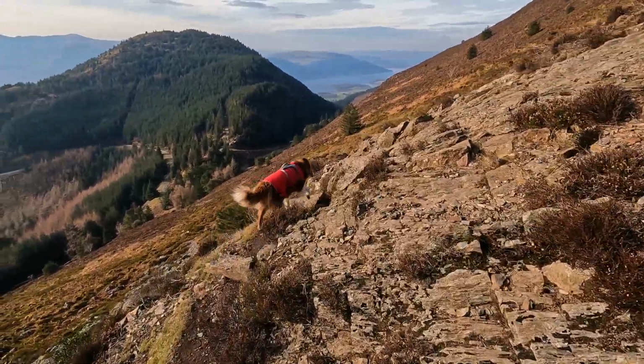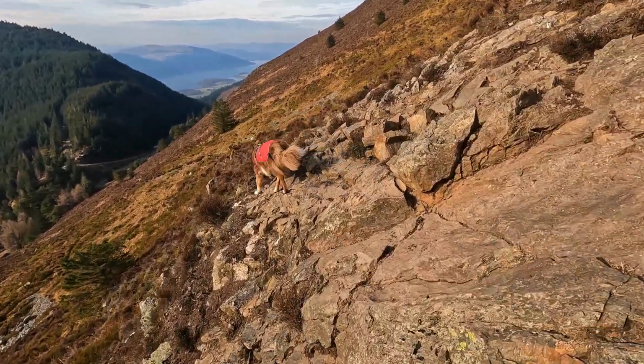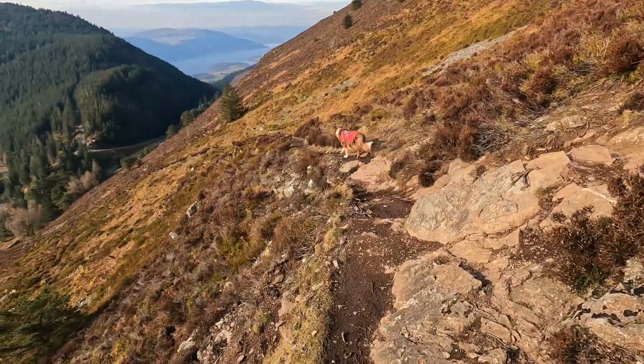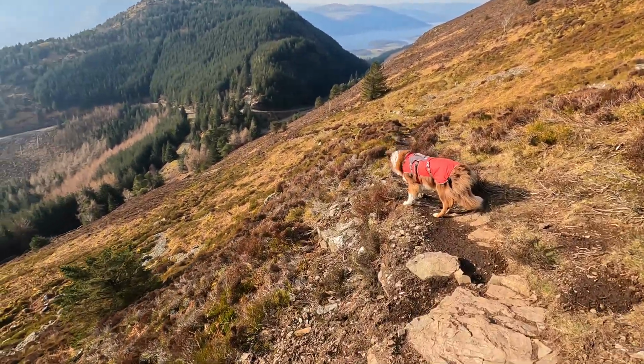If I've ever been on this path, it was a long time ago as well. It's a beauty. A little bit of care needed just here, and it's a little bit on the edge. Nothing too dramatic though.